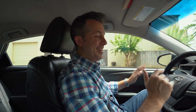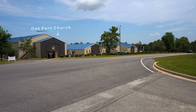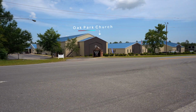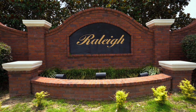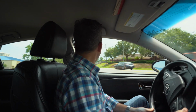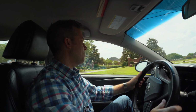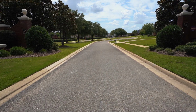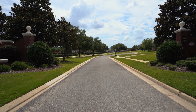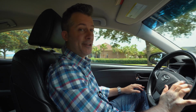As we continue our journey on Church Row, there are so many churches out here. This is Oak Park Church off of Solly Road, and it's right across the street from a neighborhood called Raleigh. And we're going to go into Raleigh and give you the grand tour. It looks like I've got no traffic. All right, we are pulling into Raleigh now, and you'll see it's a beautiful entranceway and beautiful houses, big lots, sidewalks, so many great things, and can't wait for you to see it.